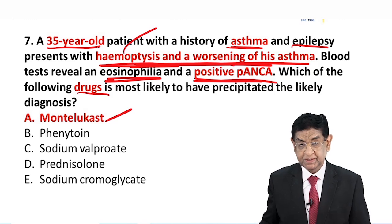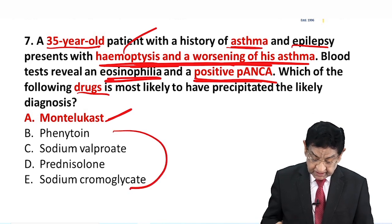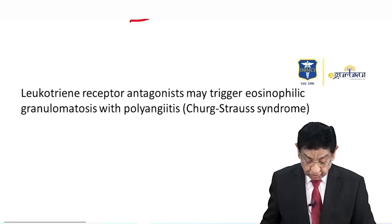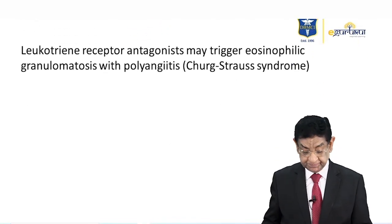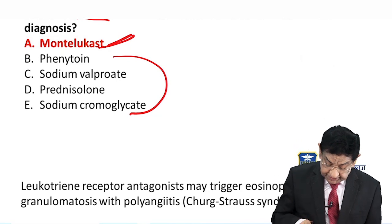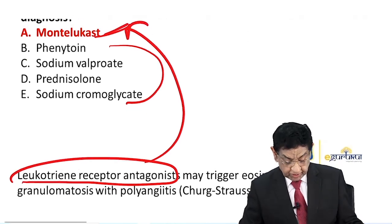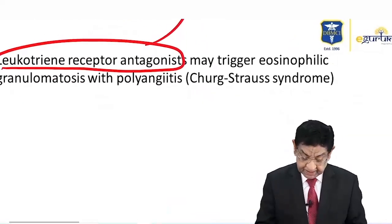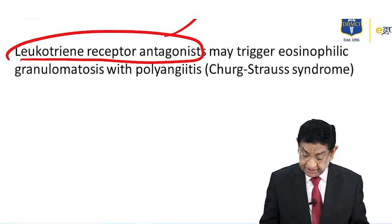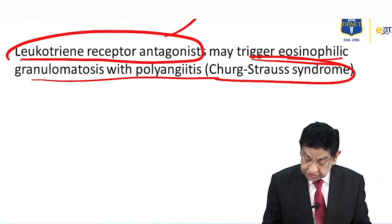It's a beautiful question. So let's learn more about Montelukast and other drugs. None of the other drugs can lead to this problem. So let's talk about what is happening in this patient. Montelukast is a leukotriene receptor antagonist, a point we are well aware of. And one of the important side effects of this is that it can trigger eosinophilic granulomatosis with polyangiitis, so-called Churg-Strauss syndrome.